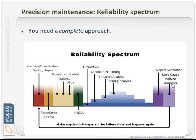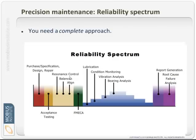But whatever the situation is, we need to look at the root cause of any failure and say, well, is there something we could do to avoid this problem occurring in the future? Is there some training we need to provide certain people? Is there some changes we can make to our purchasing process, or do we need to change the acceptance testing criteria? Do we need to use better guidelines on our balance and alignment procedures? What is it we need to do? If we perform that analysis and we take the action as a result of what we learn, then we will be improving the reliability of the bearings.